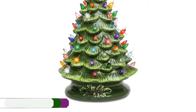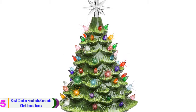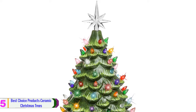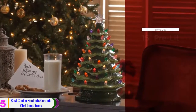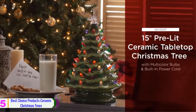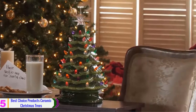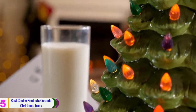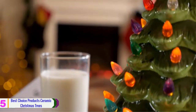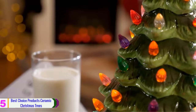Starting at number 5, we have the Best Choice Products Ceramic Christmas Tree. The Xmas season will be memorable and fun-filled with this ceramic tree by Best Choice Products. It is available in a tabletop design and is ideal for different kinds of tables and desks. The unit is built from durable ceramic and has a modern glossy finish. Moreover, it has a versatile design and will look great in different settings. The smooth finish prevents the accumulation of dirt and dust and improves cleanup.